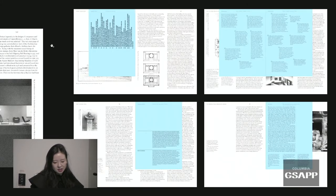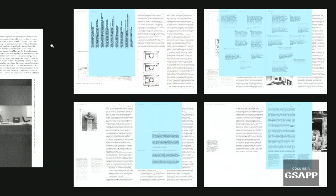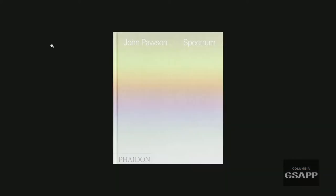And these blue sheets occur every 16 pages throughout the book, regardless of the flow of the content. So it creates, in a way, a consistent rhythm. The design of the text on the blue sheets changes depending on what the content is. So it's meant to clash against the typography on the white pages.